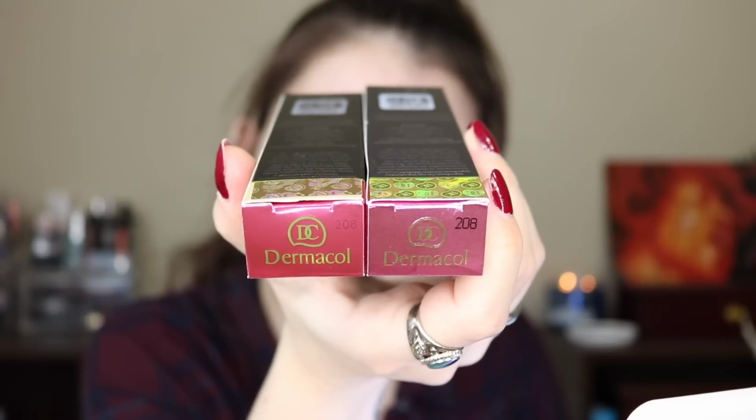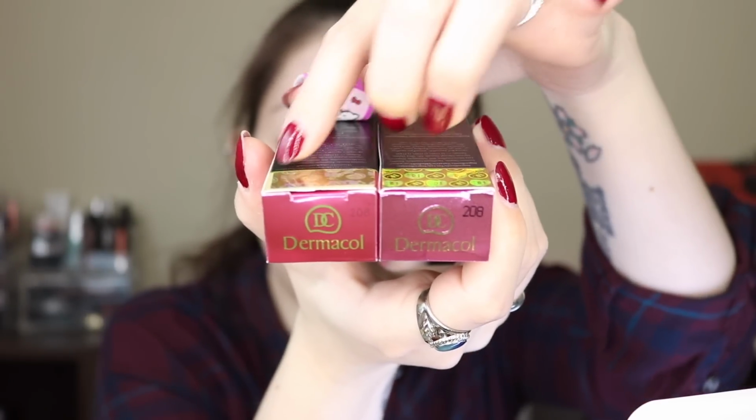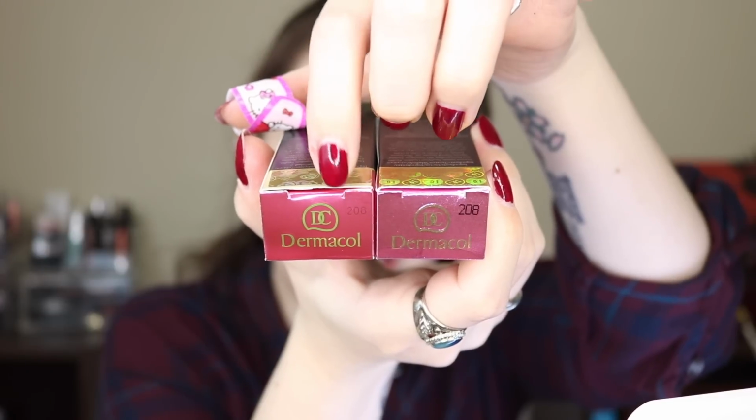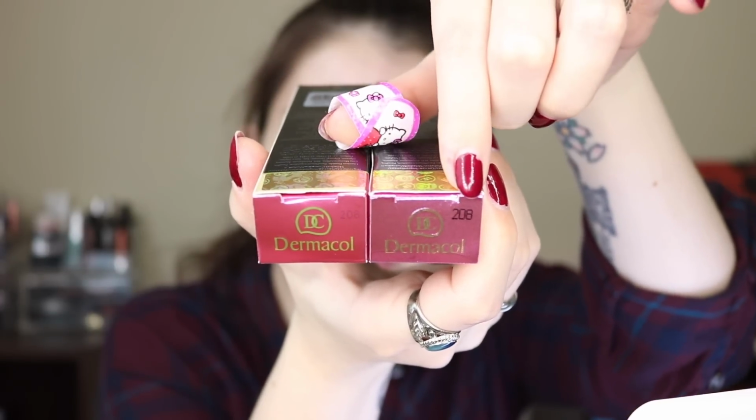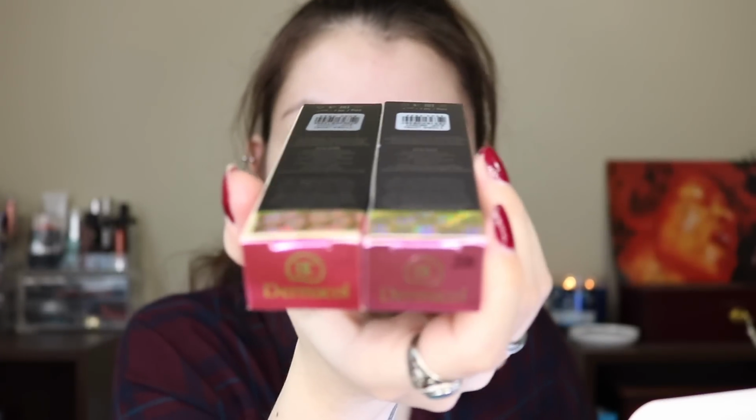Now, as for the size of the box, it's the same. The font is the same. The design is the same. All that kind of stuff is the same, except for the top where the shades are written. As you can see, on the fake one, the shade is very, very light, and on the real one, the shade is very dark and bold. Excuse my band-aid, I have a boo-boo.